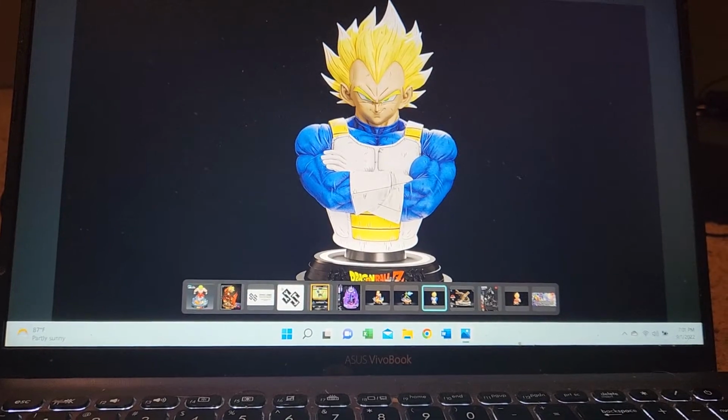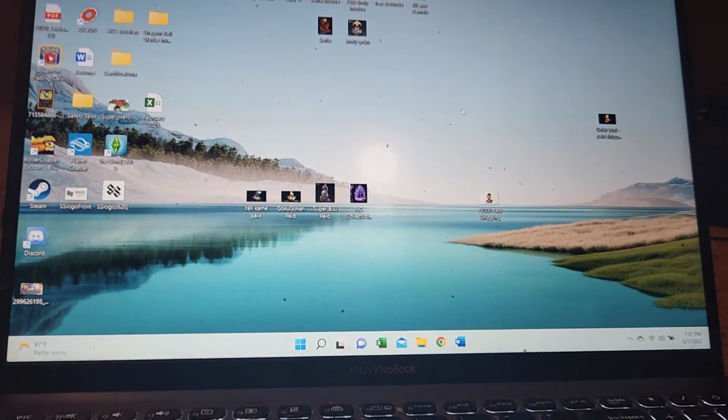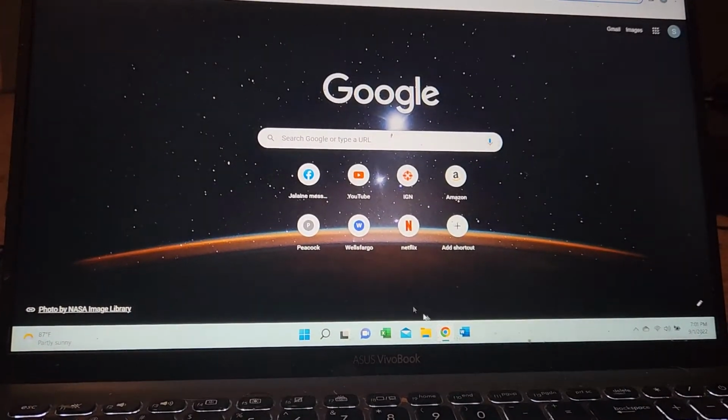And when I have the space, I can take them out. So that's generally about it, folks. So let's go into my web browser here.